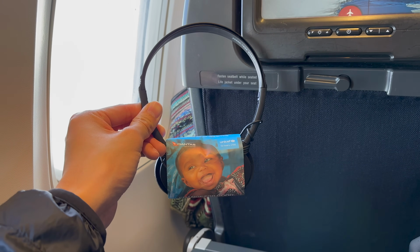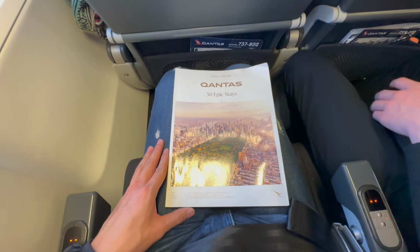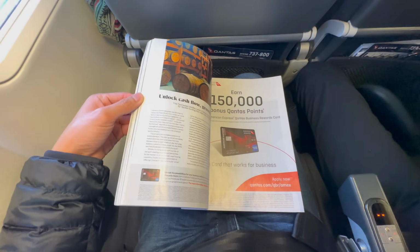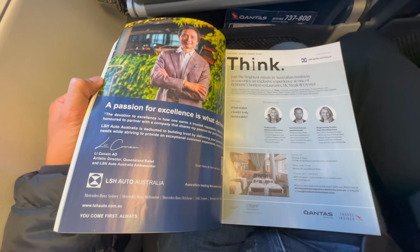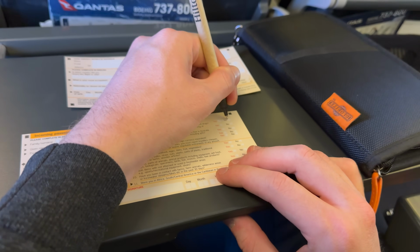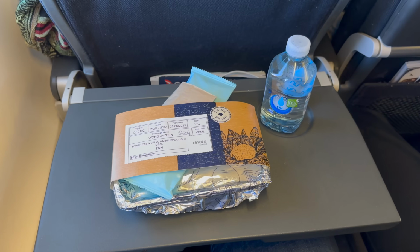They provide you with these headphones in economy class, and other than the TV, you've got the inflight magazine. I don't know, but I feel like those magazines are getting more and more interesting to read across most airlines. Or maybe I'm getting old and I like to read more now. Shortly after takeoff, the cabin crew gave out arrival cards for Australia.